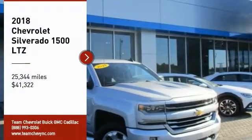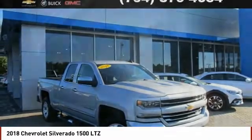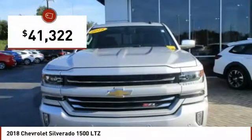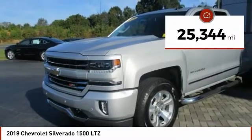Looking for the right vehicle? Check out the 2018 Silverado 1500. The Chevy Silverado 1500 has the lowest cost of ownership of any full-size pickup and is priced below $45,000. This vehicle has less than 30,000 miles.